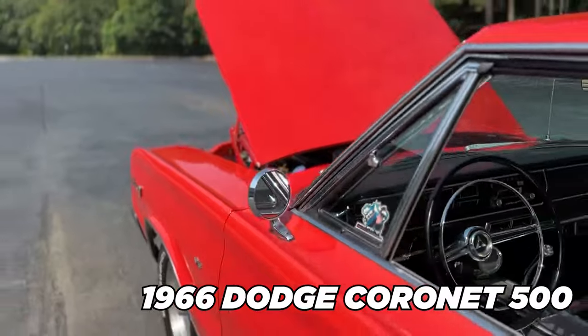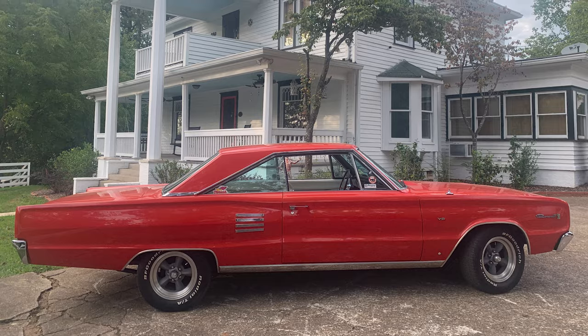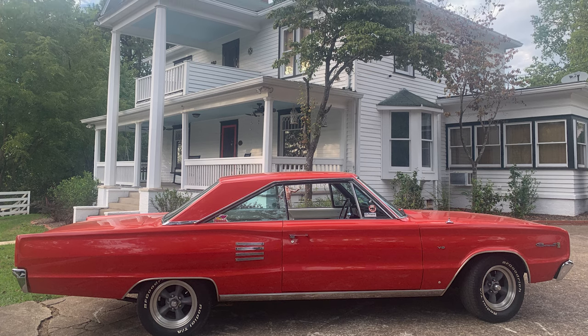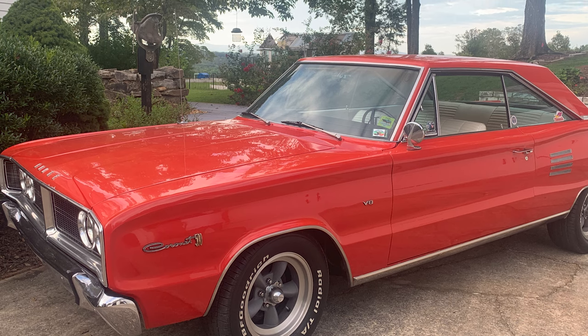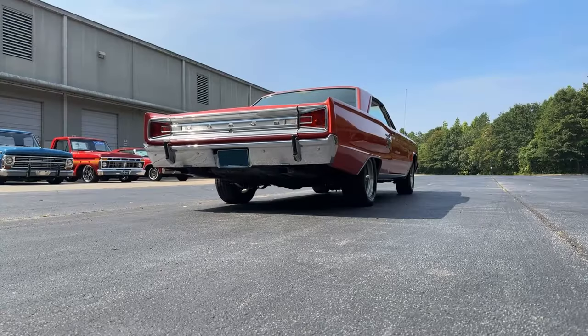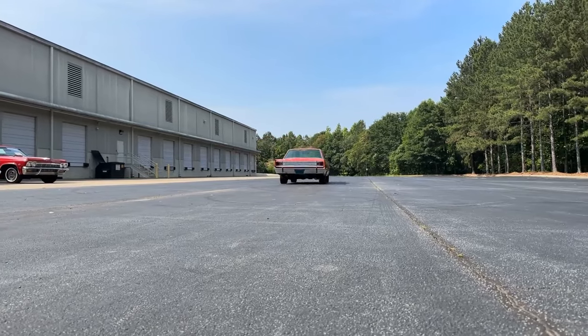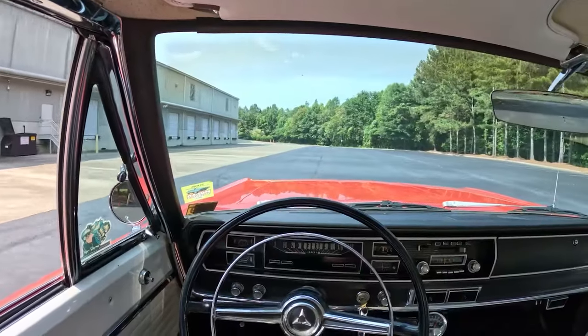1966 Dodge Coronet 500, ready to go. Engine 383 with a cam, a 4-barrel Edelbrock, automatic, bucket seat, console, thrush glass pack. It is the coolest ride, and I think somebody's lost their mind because they've decided to sell this thing.